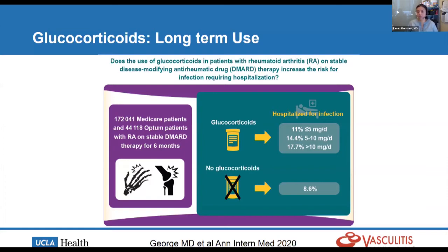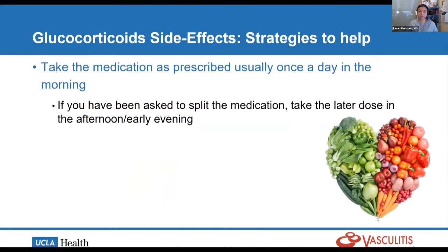Whereas patients who were on steroids had a higher risk, but also what they saw was that this depended on the doses. So patients who were on 5 milligrams or lower, 11% compared to 8.6% in someone who was not on steroids. And then the risk increased up to about 18% in people who were on over 10 milligrams a day of prednisone. So again, the lower the dose, the better from our standpoint. And of course, we always try, if possible, to get patients off the steroids completely.